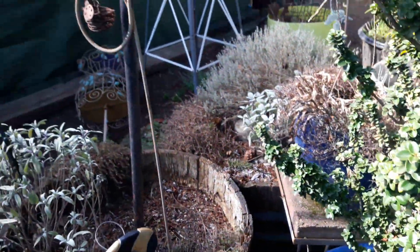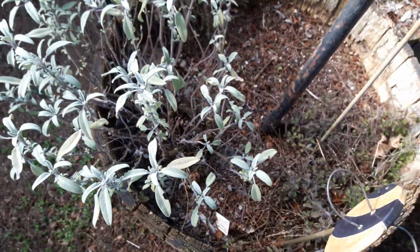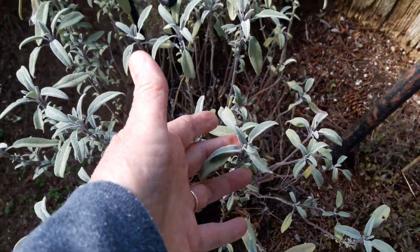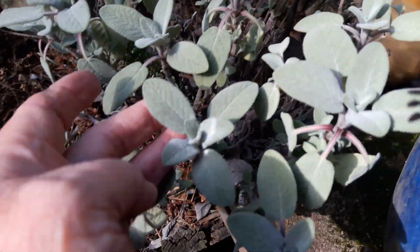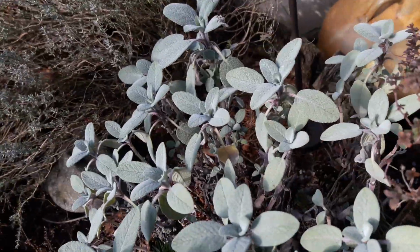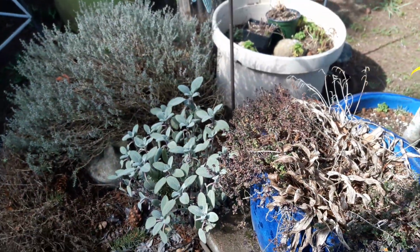So let's get back to the herbs. I wanted to show you this. You'll see a lot of different kinds of culinary sage in the nurseries. This is your standard culinary sage, and you can see how small those leaves are. And then over here, and these are not as big as they normally get, this is Berggarten sage. They get much bigger, like 4 times this size. They're huge. These are really good to grow, to hang up and dry.